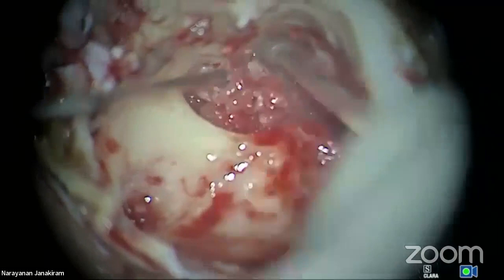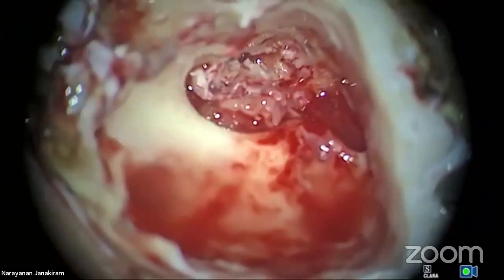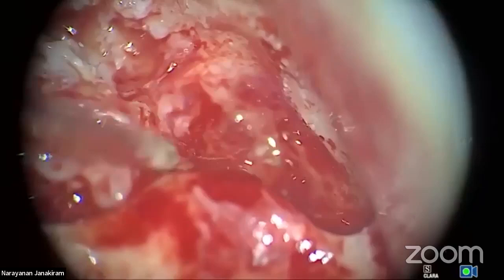See that now. Okay. Now I can see the facial now. Can you all see the facial now here, all of you? Yes or no? I'll show you the facial now in very high power. Give me a drum elevator. Can you see the facial now here with the petrosal branch of the middle meningeal artery here?